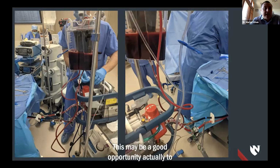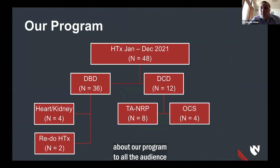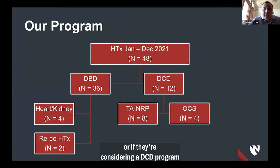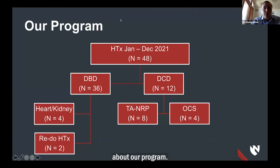This may be a good opportunity, before I give you a background about our program, to poll the audience if they have an active DCD program, or if they're considering a DCD program. It would be interesting to know how many people in the audience are actually considering or having a functioning DCD program. And I will just carry on talking to give you a little bit of background about our program.